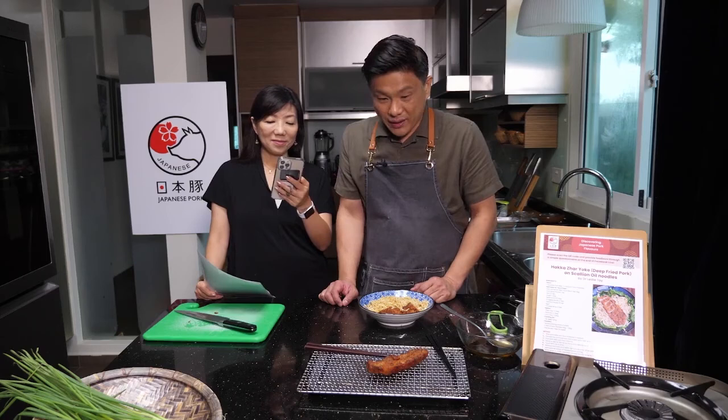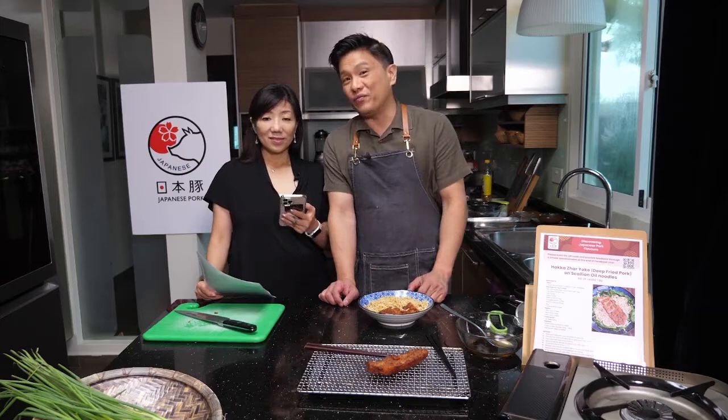I think those of you who have tried the shabu shabu just now, right, are convinced that it really is a very nice pork for shabu shabu lah.